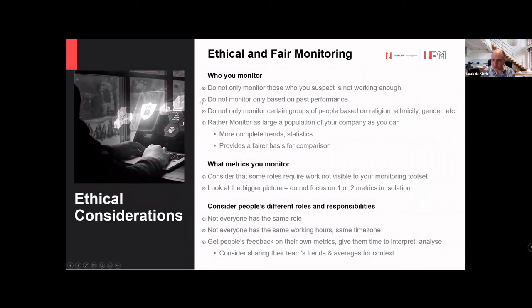So don't monitor just based on past performance. In today's politically sensitive atmosphere, it's also very important not to only monitor people based on certain groups like religion, ethnicity, gender, etc. Just don't do that. You'll get into some trouble somewhere that you would rather avoid. Our recommendation is that you monitor as large a population of your company as you can. That way you'll get more complete trends, better statistics, and have a fairer basis of comparison in terms of what is normal.